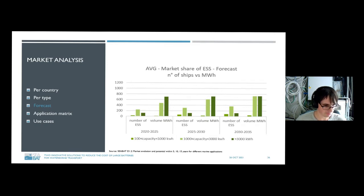And then from 2020 to 2025, 2025 to 2030, and 2030 to 2035, you see an increase primarily in the middle category, both in number of installed units as in volume. And actually, the 1 to 3 megawatt hour range will have predicted, of course, the same volume as the high capacity or the high energy content ships. So the 1 megawatt hour range, which was set forward by the European Commission in its call, and to which both Current Direct and SEABAT are targeting, is actually a very good category to invest on. The number of energy storage systems in the smaller ranges is also increasing, and in the upper ranges as well, but slower due to the non-availability of technology.